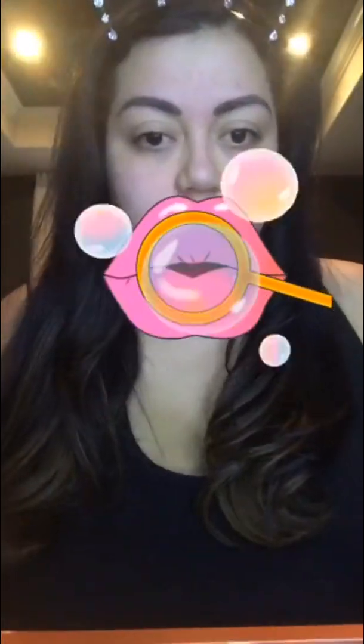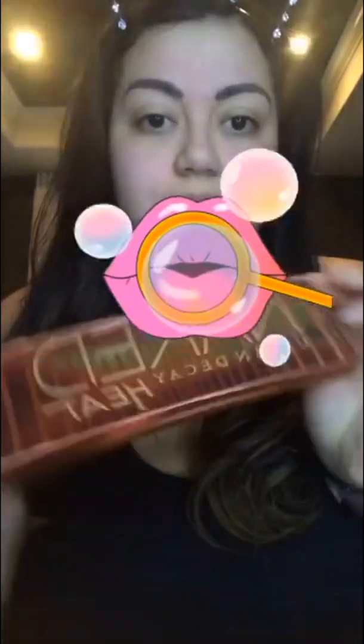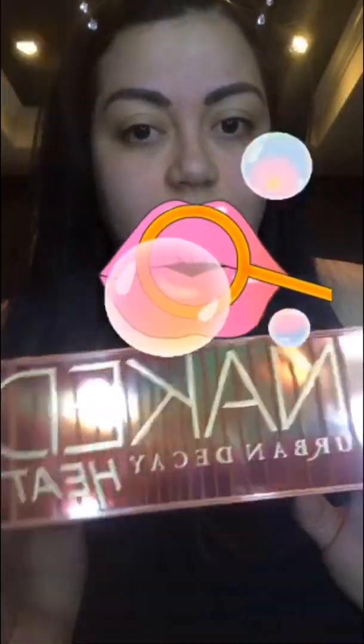And I actually, crap, I dropped my lashes. Actually wanted to do the Naked Heat. It's been out for a while, but the new Naked Cherry one is the one that I want, the new one. But I need to take a break from some makeup. I just need to save some money a little bit. So for now, Naked Heat is going to be my new favorite.